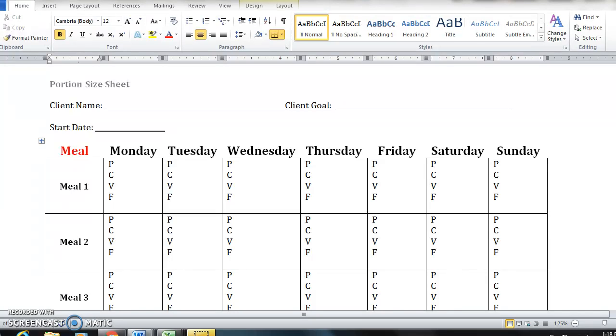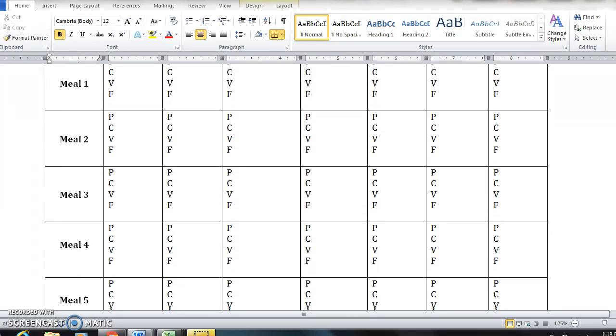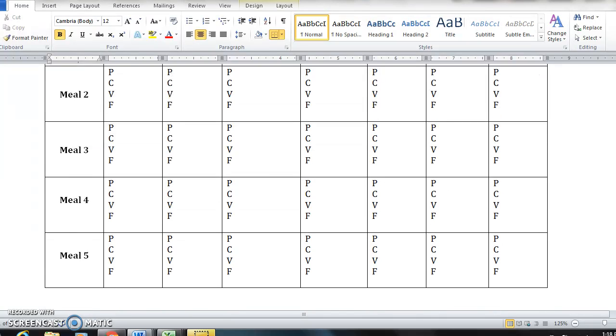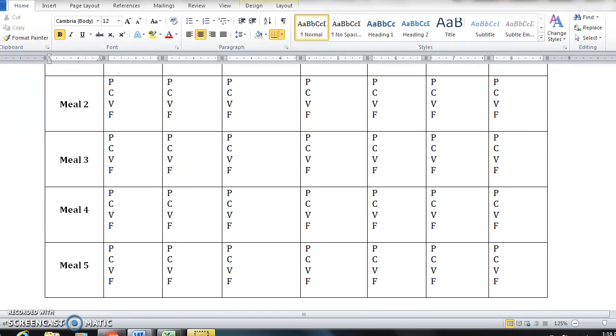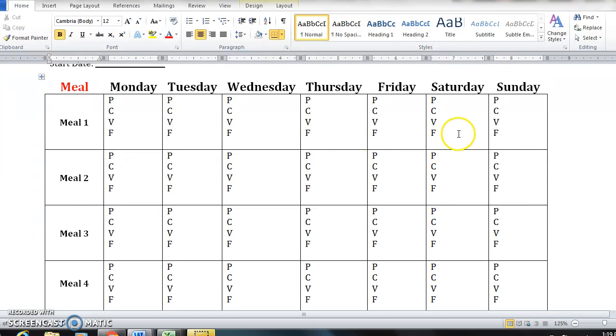So here we are for this. Obviously, we have 5 meals. We talked about that before, where it doesn't necessarily have to be 5 meals, but the rest of the meals better be bigger. We have 5 basic meals, three main meals, 2 snacks. Again, I'm not putting which one is which. It's just 5 meals. So we have Monday through Sunday. The P is protein, C is carbs, V is veggies, and F is fats.